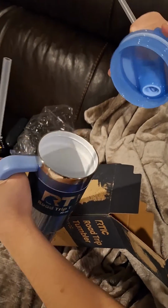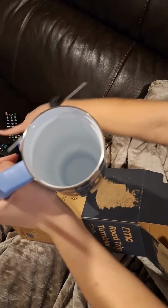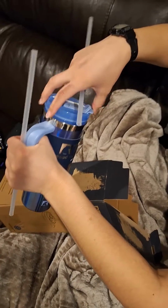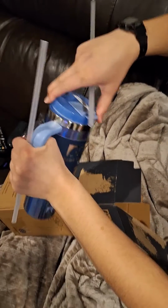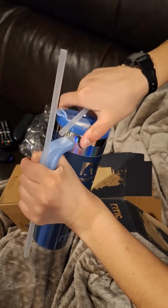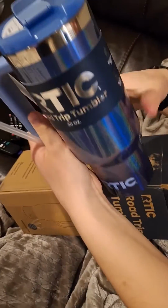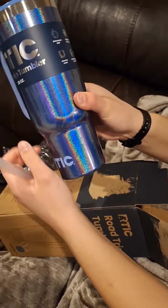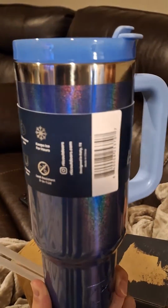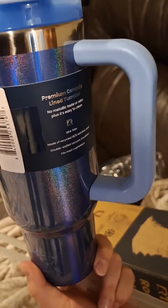Here it's double threaded or something. So I guess it's a ceramic interior, and then I believe if you're left-handed or something, you can... And this keeps your drinks cold for like 365 days. I guess not an hour. And hot for 365 days. Yeah, exactly. Dishwasher safe. Keeps ice for hours. Ceramic lined, heat leak resistant 3-in-1 lid. No metallic taste or odor. It's easy to clean.